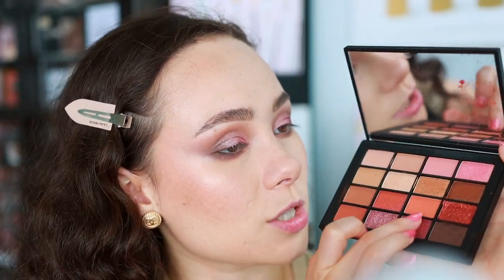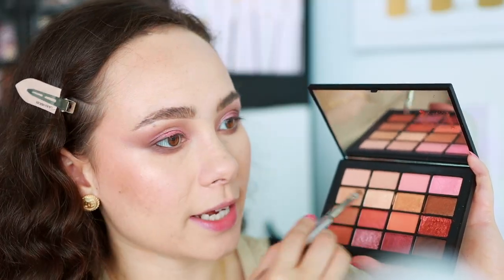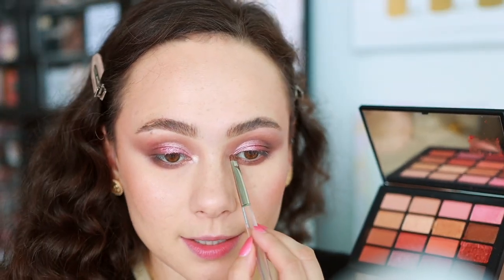Then I'm gonna take this shade right here, which is more of a satin shimmer. Put it in the center just to add a little bit more interest to the eye. But how pretty is that, right? And then I'm gonna take this light shimmer here and I'm gonna use that to brighten up the look.